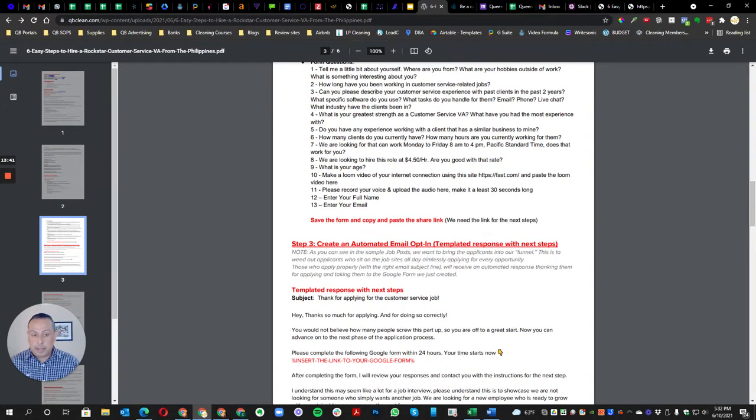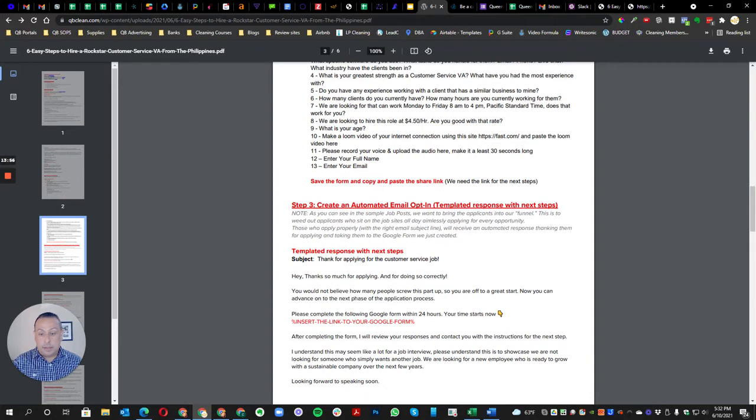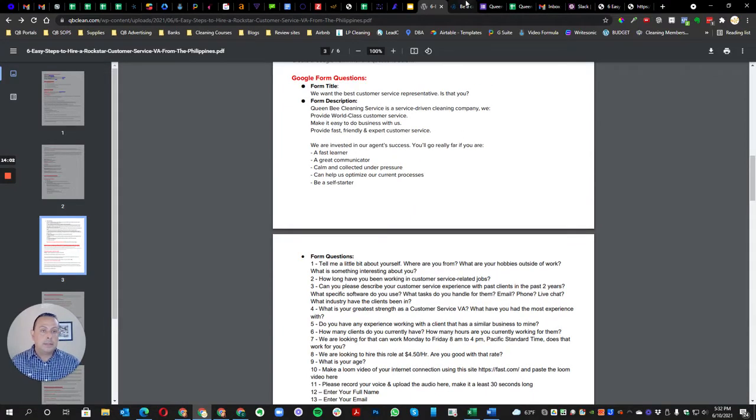Then the other one is, make a Loom video of your internet connection using this site, fast.com, then paste the Loom video here. And then record your voice and upload the audio here. Make it at least 30 seconds long. Enter your full name and email, and then you're going to save the form, and then you're going to save the link. And I'm going to show you exactly how that form looks.